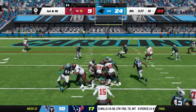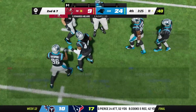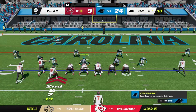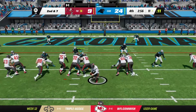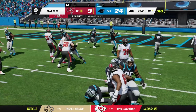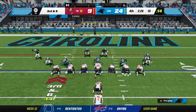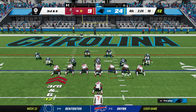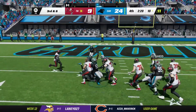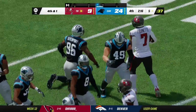They'll run here with Edwards-Helaire. And he'll get about 3 just outside the 10, stopped at the 11. They keep it on the ground. This time it's Fournette. And he'll get this one down to about the 10-yard line. They are in need of 6 yards here if they hope to move the chains. On 3rd down, Fournette. And they'll bring him down 1 yard shy after a pickup of 4.